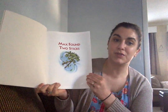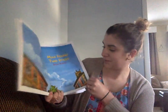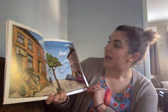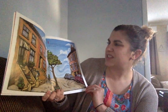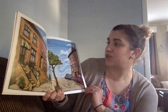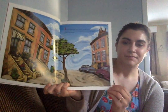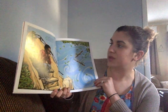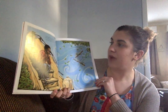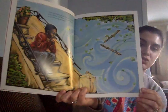Max found two sticks. It was a day when Max didn't feel like talking to anyone. He just sat on his front steps and watched the clouds gather in the sky. A strong breeze shook the tree in front of his house, and Max saw two heavy twigs fall to the ground.